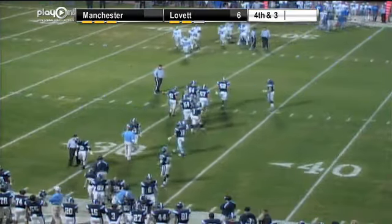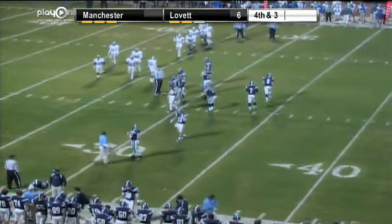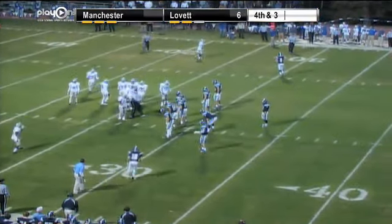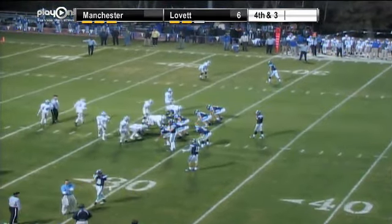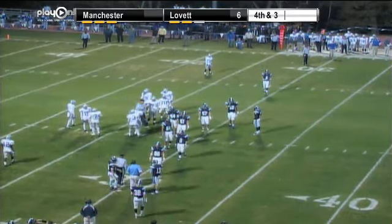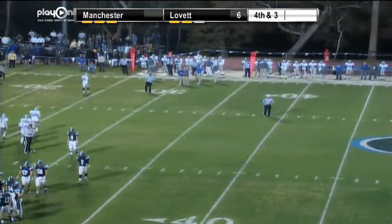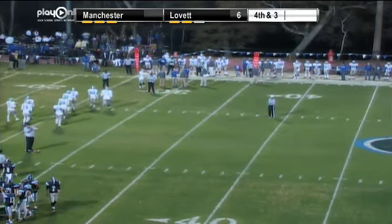So this will bring up a fourth and three, and it appears that Lovett will go for it. Again, quarterback Willie Candler does have the ability to punt the ball, as we saw before. But, and a whistle blows again here. And I believe this time a timeout called, this time by Manchester.